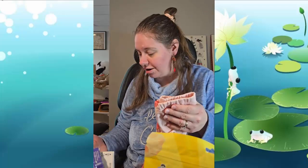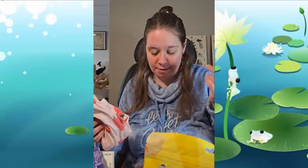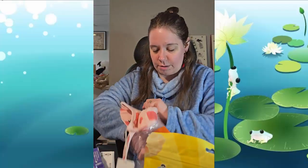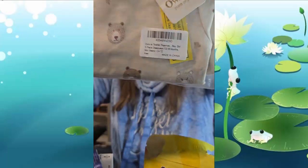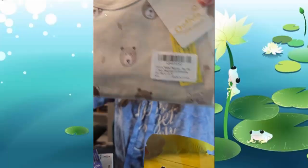So this is the strawberry pattern, and honestly, I like the material on these ones much better. It's an organic cotton, and my youngest daughter has really bad eczema, so it's going to be a nice fabric for her skin, and it's going to be really nice and breathable. So that'll be good. And then the other one, I'll show you the pattern on it. It's just this beige coloring, and then there's just like these bears. It's very cute.